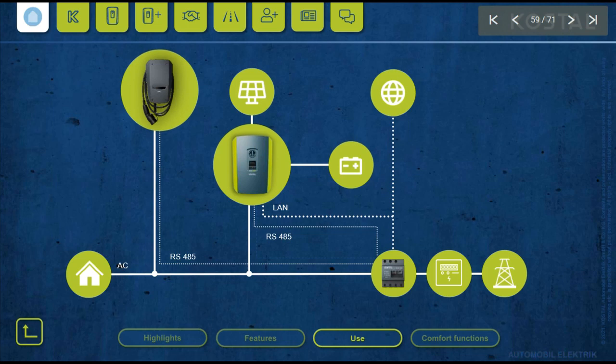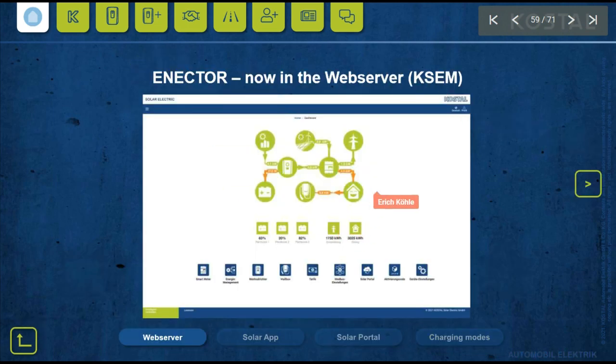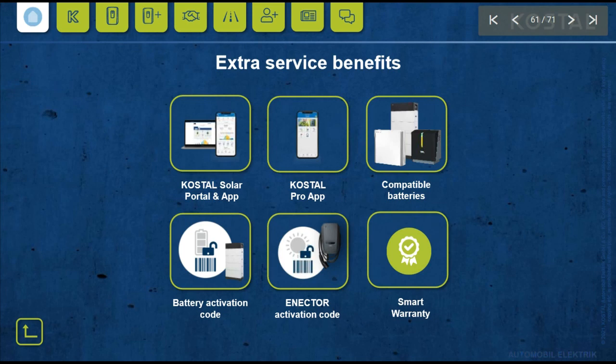Let's go to the next slide, the connector. It will be shown on the web server of the KSM. The smart energy meter has got a smart web server. Then you will see your connector, your box, and some extra service benefits. We have the solar app. We have the Pro app for the installers. We have the compatible battery, and we have the connector, and we have the activation code.